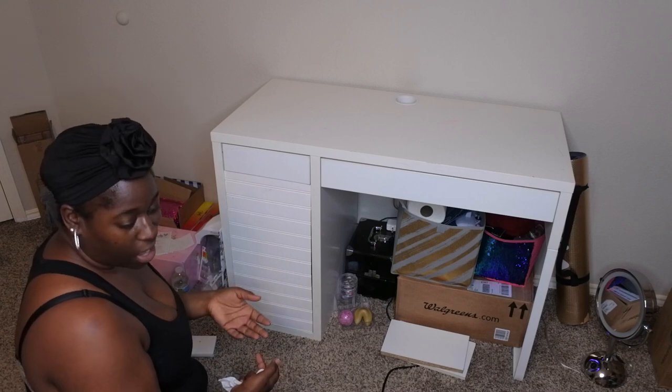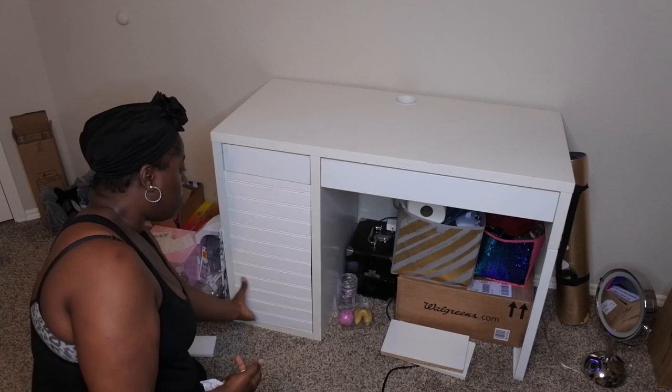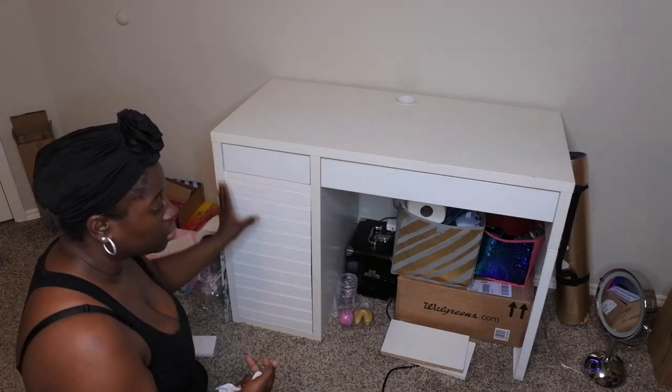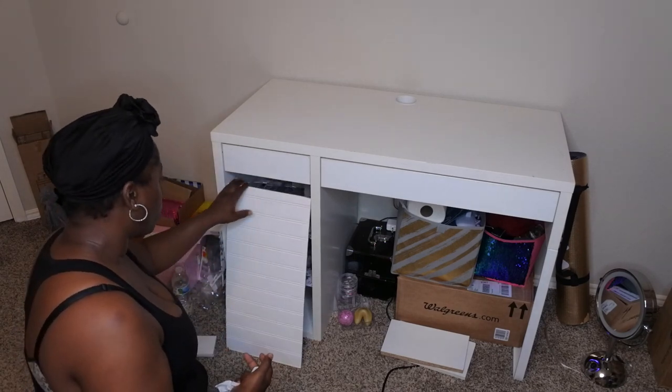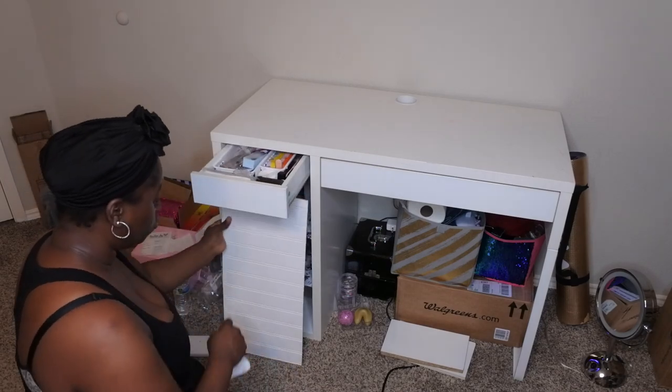It's not how I want it to be. I'd rather be able to just swing the door open, but it's something that works for now. And then my little one, she can't get in here, because that was my biggest concern, was this area was open. And so my daughter would always kind of mess with whatever was right here. So this is how I'll use this for now, but I took this out because I need to get in this drawer.